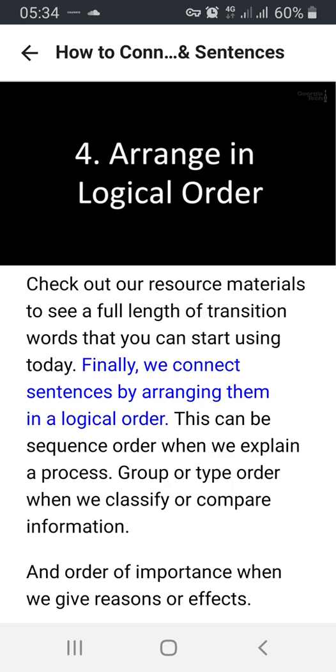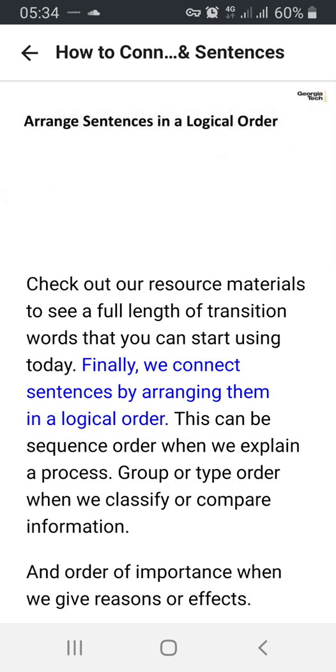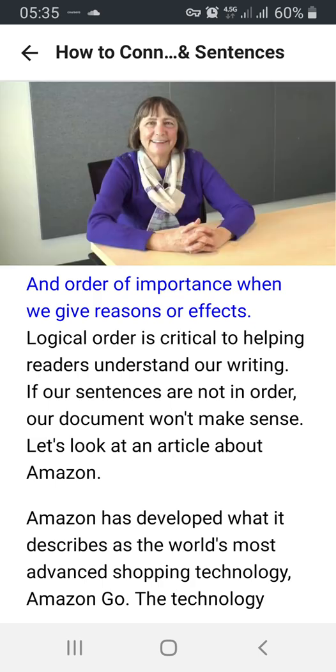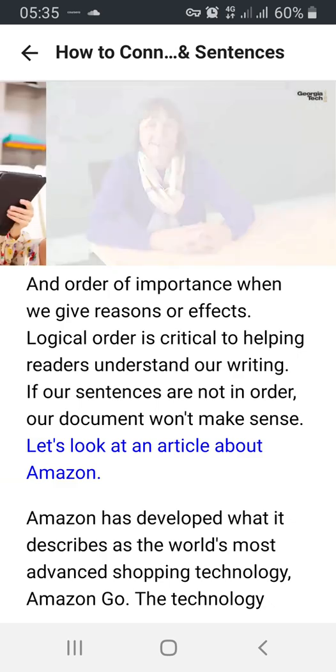Finally, we connect sentences by arranging them in a logical order. This can be sequence order when we explain a process, group or type order when we classify or compare information, and order of importance when we give reasons or effects. Logical order is critical to helping readers understand our writing. If our sentences are not in order, our document won't make sense.